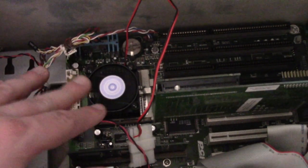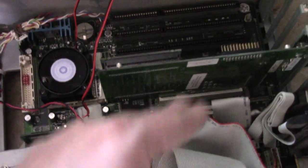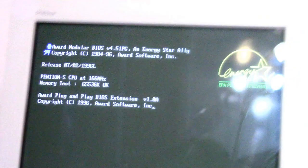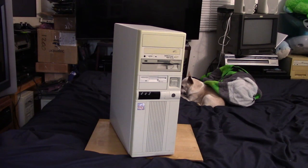All right, looks like we're back in business. It wasn't the CPU. I don't know, I just kind of tried to reseat everything and I moved the video card over one slot, and we seem to be back in action. So far the motherboard in this machine has been quite a hassle, but I guess I shouldn't expect too much from a PC Chips motherboard.